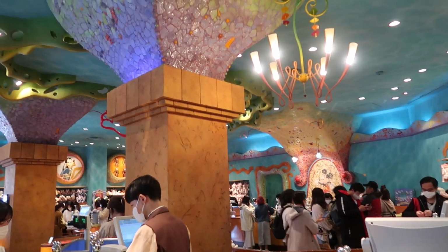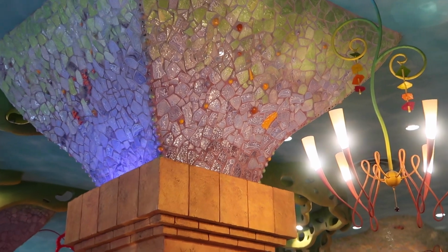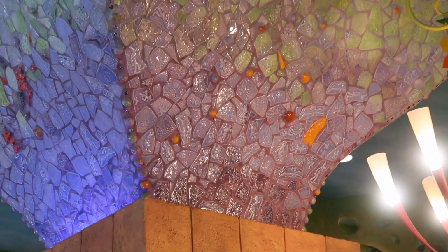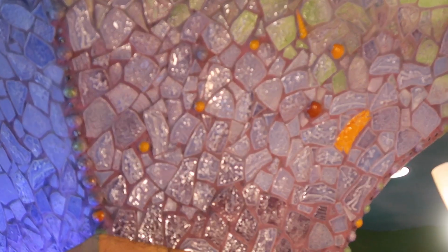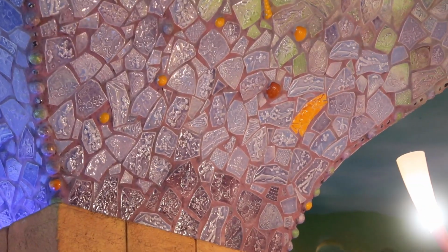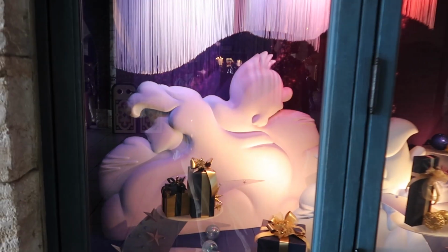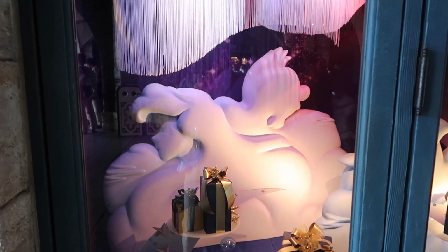So we just got into this other store that's towards the front of the park, and it has similar tile to what there was in the Mermaid Lagoon, but this one has Mickey and friends as the characters in the tile, as opposed to Little Mermaid. Well, on top of everything that they do amazingly here is window displays.